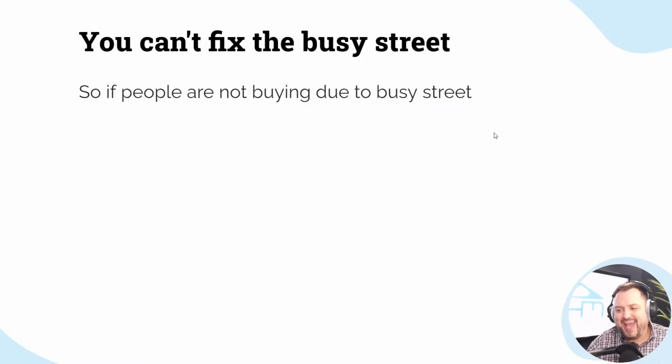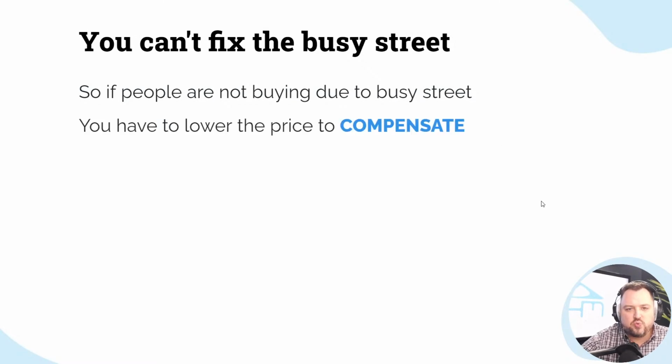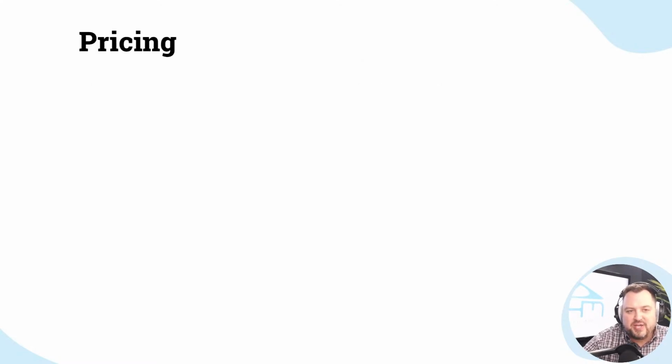Here are some things you can't fix. A busy street, being next to Burger King, those things you can't fix. So if people are not buying due to a busy street, you really only have one thing you can do. You have to lower the price to make the compensation factor for them. And it's really hard to know. These are called adjustments. It's really hard to know how much of a compensating factor it needs to be in order for that property to sell.